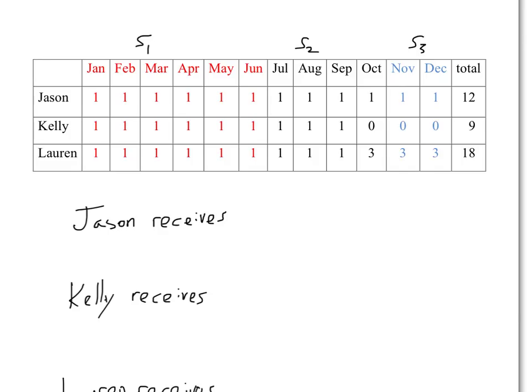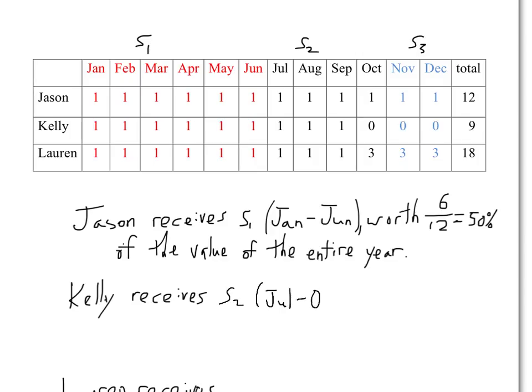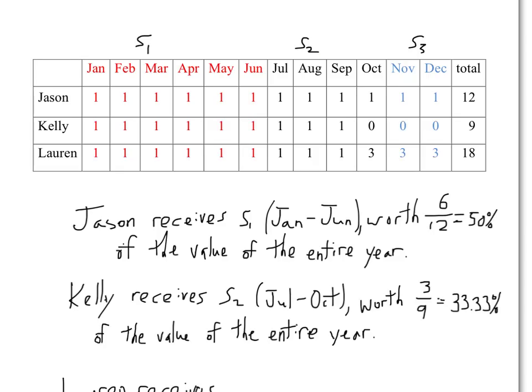So Jason receives share 1, in other words, January through June. And what is that worth to him? Well, it's worth 6 Jason points out of 12 for the entire year. So in other words, it is worth 50% of the value of the entire year. That means that we'll have to give Kelly S2, in other words, July through October, even though she considers October worthless. Still, the way Lauren made the division, S2, that particular share, contains all of July through October.